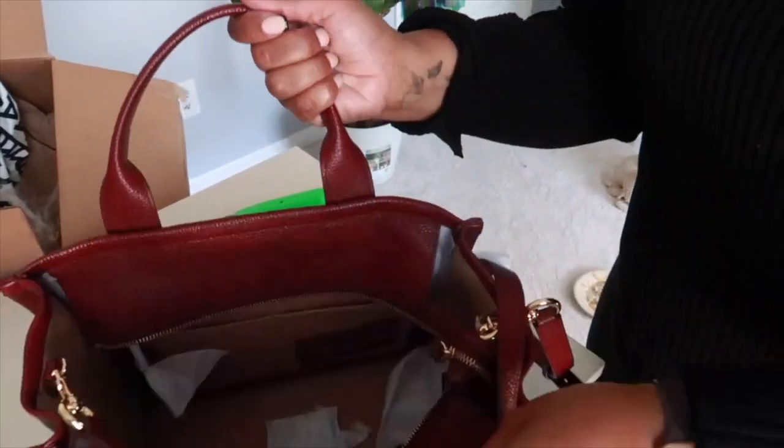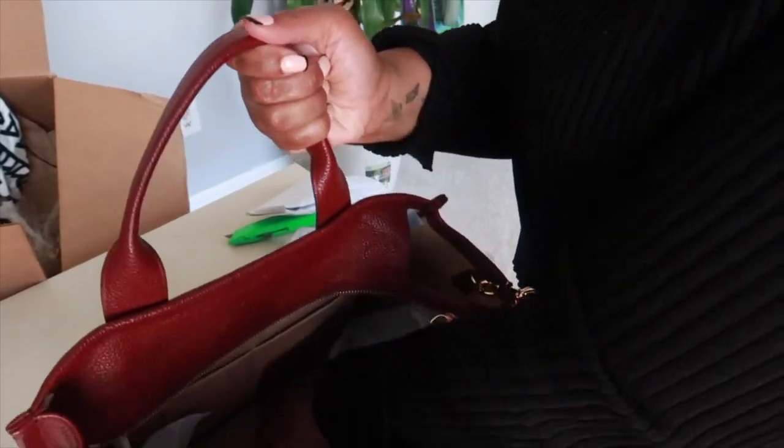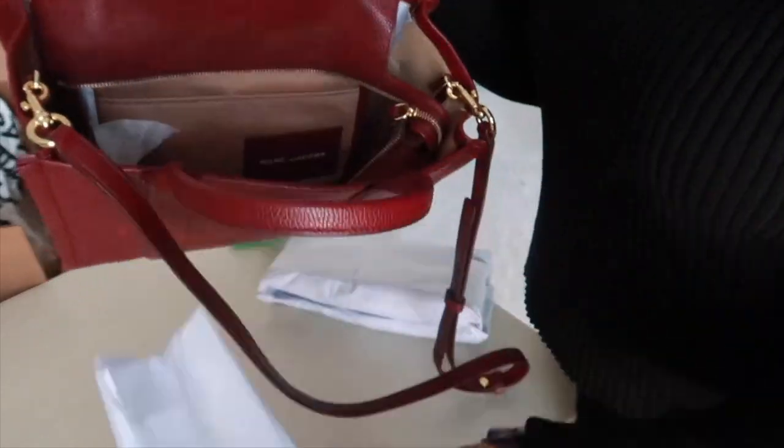It's perfect. It's a perfect size for on the go. I love the color because I'm always in black. Hello, I'm always in black. So I feel like this color can go with mostly black or blue jeans. It's pretty versatile. So let's take out all of this stuffing here.